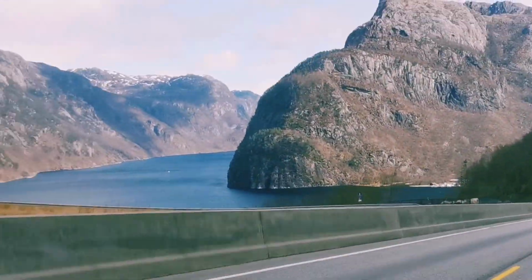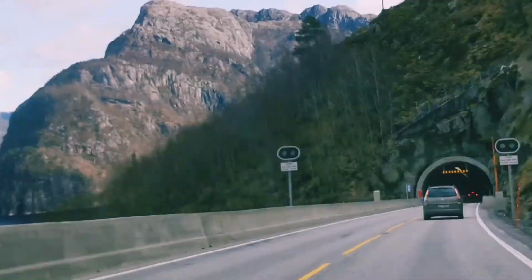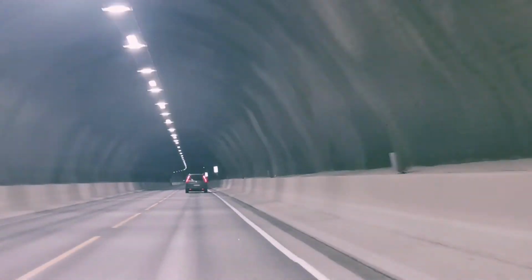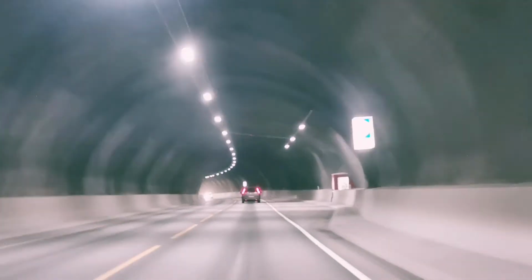If you guys live in Norway, you should check this out because it was a great trip. Now we're entering another tunnel. This tunnel is a bit bigger compared to the one we went through before. Each tunnel has an emergency kit and an emergency stop. If you have an emergency, you can stop so you don't block the traffic.